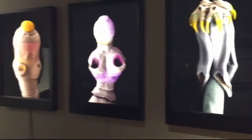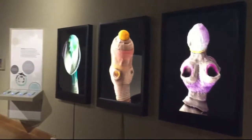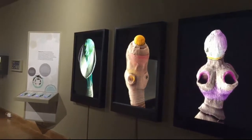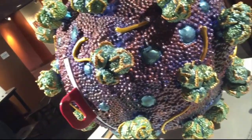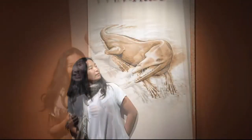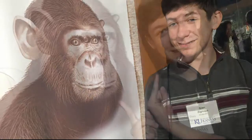On the top floor, we saw a row of blown-up pictures of colorful tapeworms. Our friend John learned about HIV viruses. We had a photo shoot with some of the banners, the animals corresponding to each of us. As you can see, the similarities are uncanny.